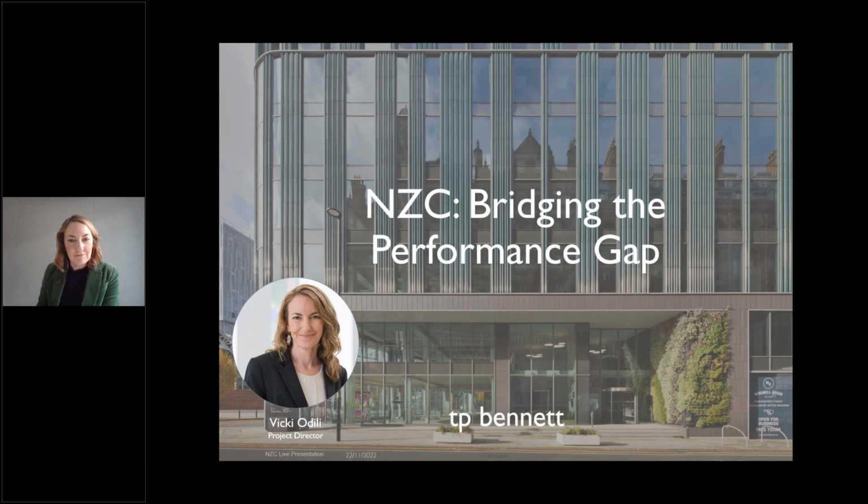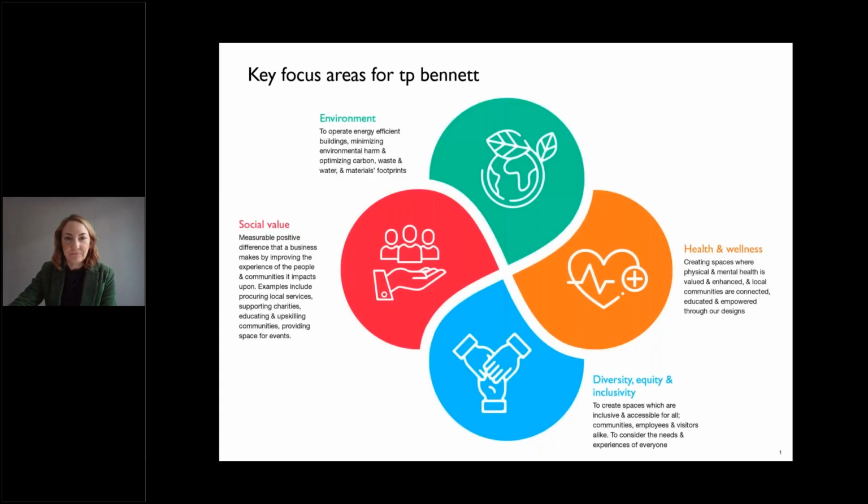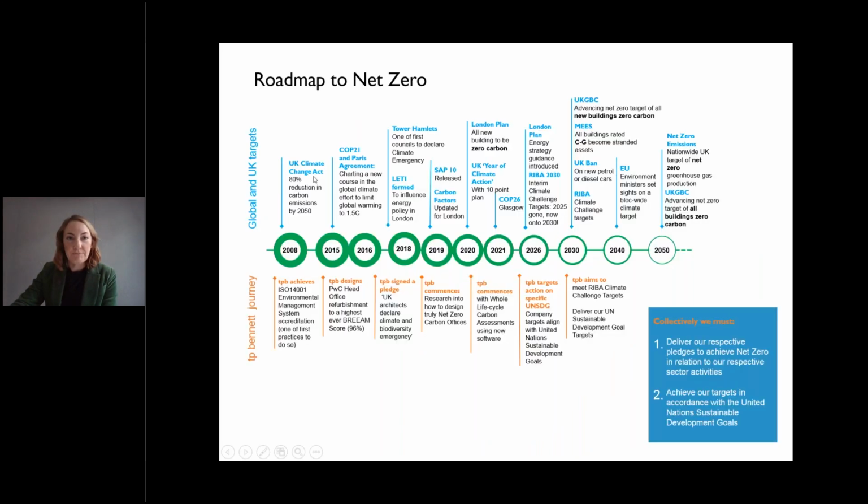As Thomas introduced, I'm really here today to talk to you about what that means from the outset of the project. So for us, we have some key focus areas, and I really wanted to frame the discussion today around this 4-fold approach. We know that sustainability is a wider issue than the operational carbon that we're focusing on today, that it's all about people at the heart of what we do. But when we're talking about bridging the performance gap today, we're talking about what that means in terms of the environment and how we can reduce and optimize the carbon usage.